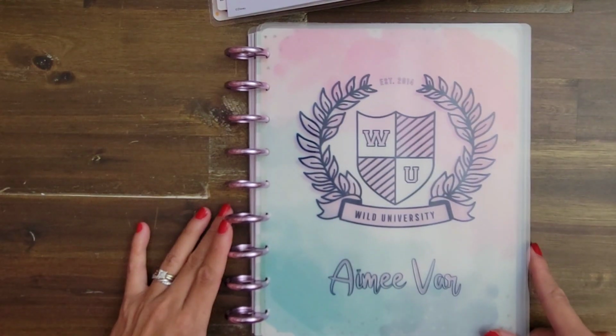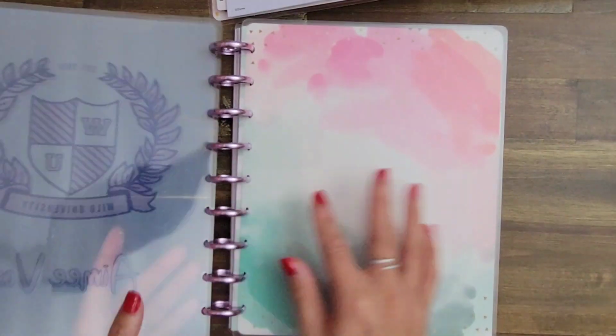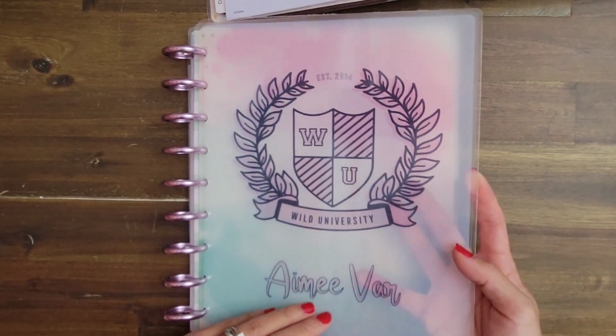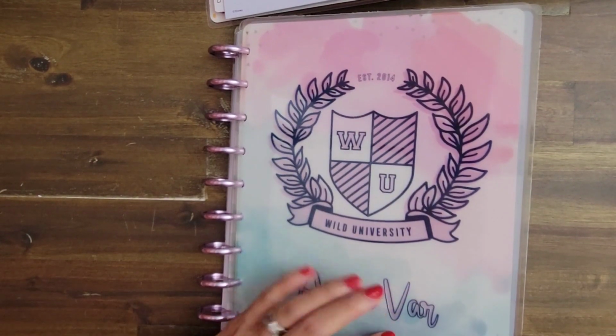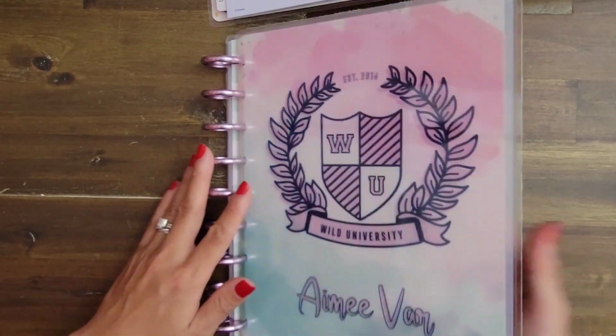Here is my social media planner. Again, this is a random set of discs and covers. The cover here is actually flipped inside out, so this is what it actually looks like on the outside. I love this cover. And then I made this Wild University cover at the beginning of Wild University, and it's just so cute. I love the look. I printed it on vellum and then I layered it. I just love the look of that.